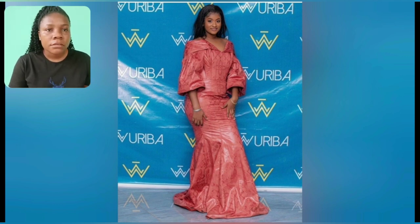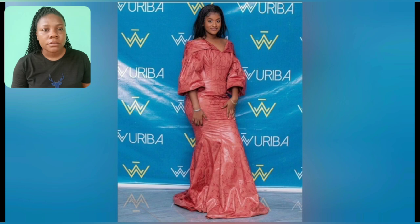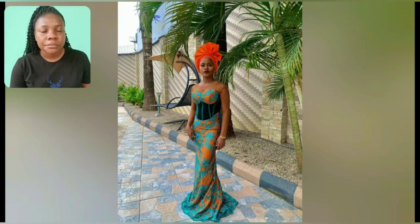My Senegalese ladies, my Gambian ladies, you guys should come and see your brocade. This is so beautiful. I love the shoulder.